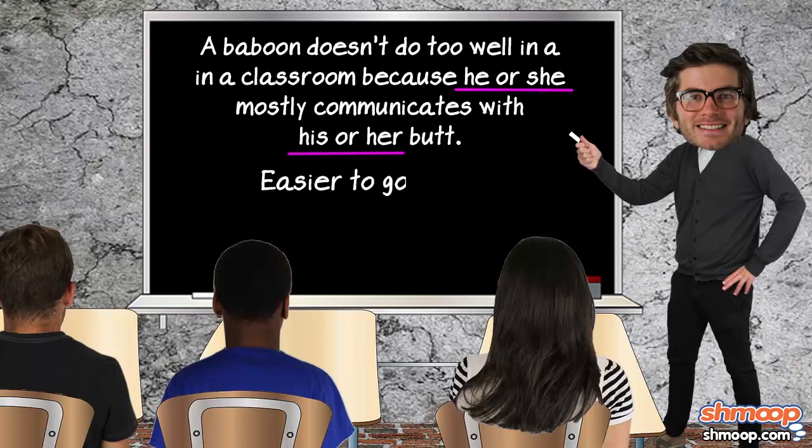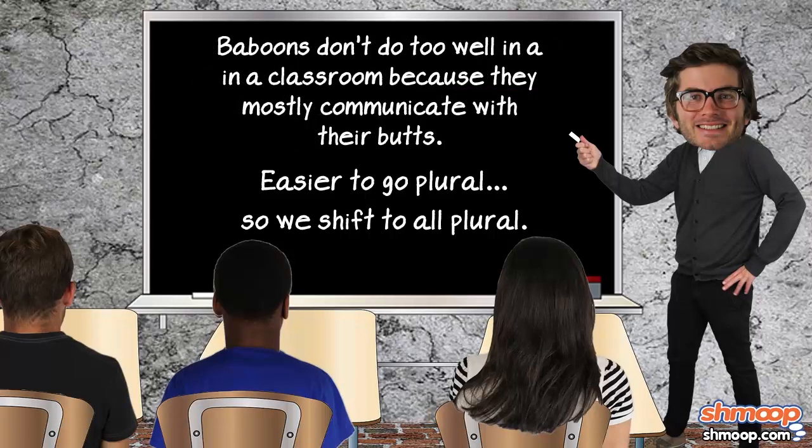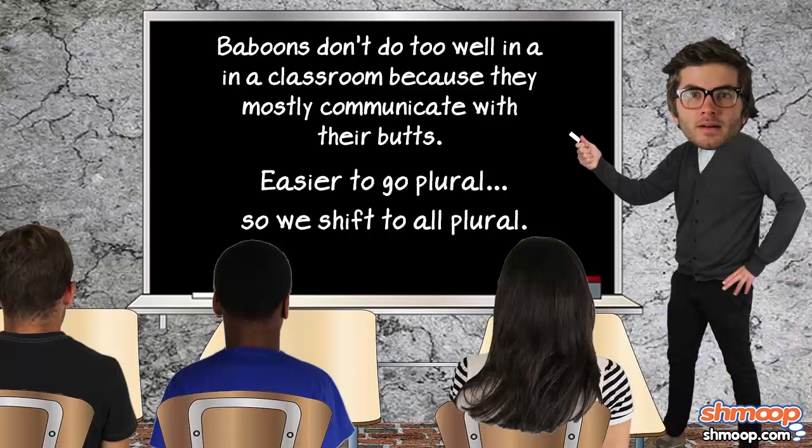But it's usually easier to go plural. They is a lot easier to deal with than he or she. So we shift the sentence to all plural by adding an S to the end of our singular noun. Baboons don't do too well in a classroom because they mostly communicate with their butts.